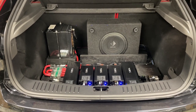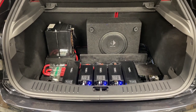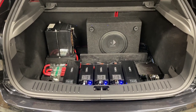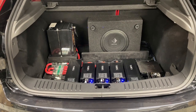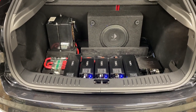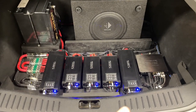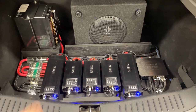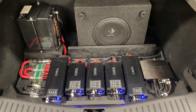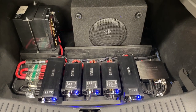We can always set it up differently, save them on different presets, and then, whatever scenario you have, you can just click on the controller up front and then it will sound completely different. So that's what the four-channel amplifiers are running now. And then we have two monoblocks. Not that we need two monoblocks, because they are 500 watts on 4 ohm and 1k on 1 ohm.